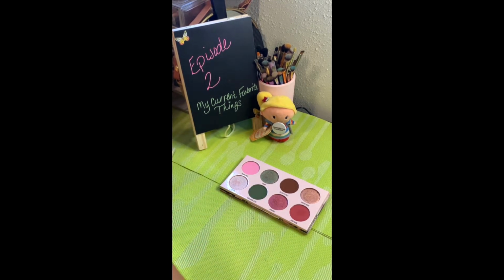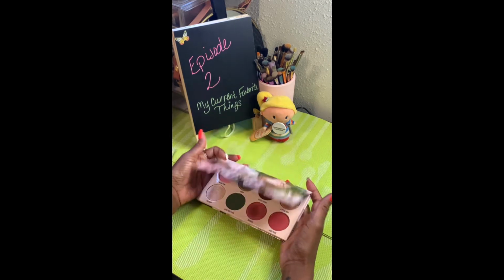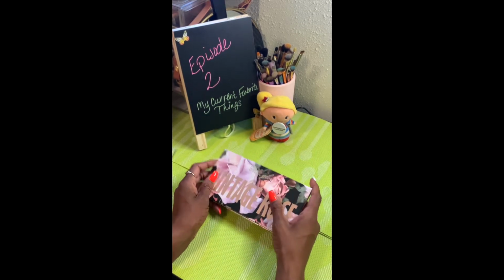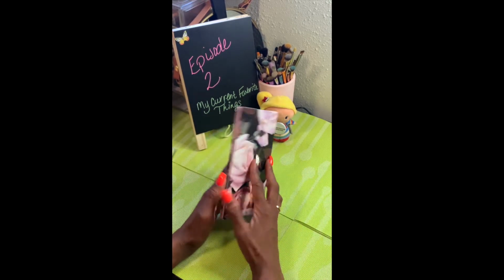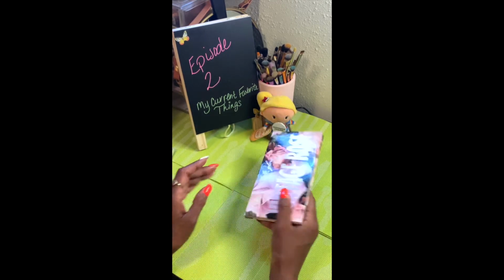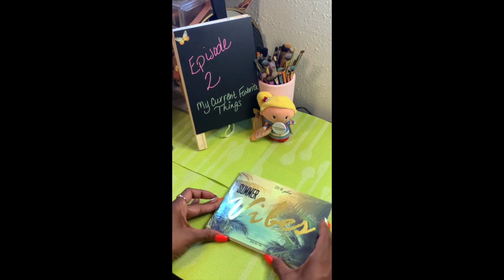Okay, now. So I got the Vintage Rose palette and I love it. Highly recommend it even if you've never tried the brand. It's definitely worth the purchase. The packaging is beautiful. It's nice sturdy cardboard. You got a nice little mirror in there. Definitely recommend. I also got the Give Me Glow Summer Vibes palette.